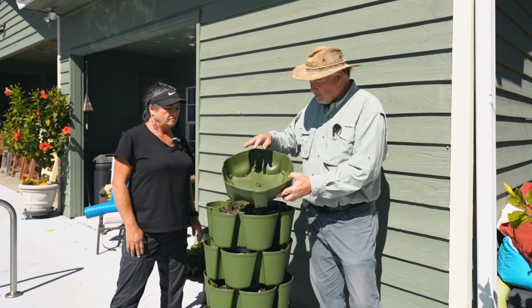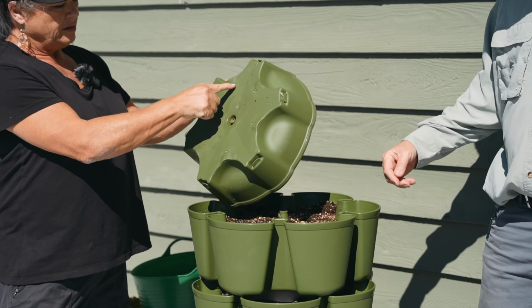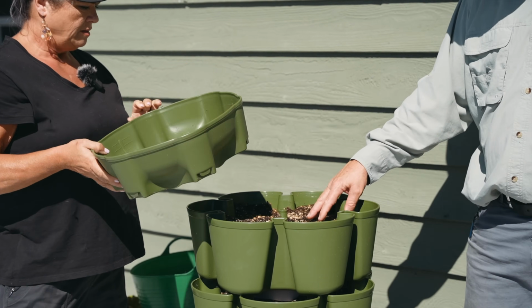Now you see your water reservoir right there. That's the thing that goes on top. Comes out there and just feeds, soaks in all over the rest of it.